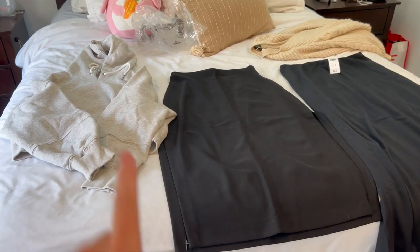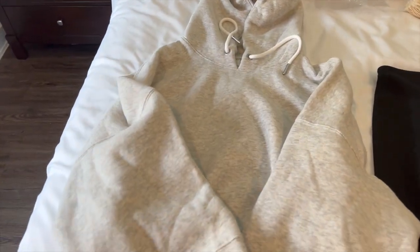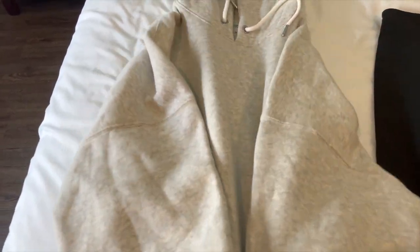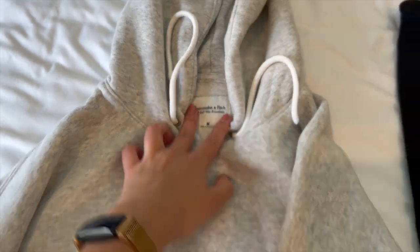And then from Abercrombie, I just picked up these 3 pieces. Don't mind that cardigan. That's just what I was wearing earlier today. But I picked up this awesome little cropped hoodie in gray, and this is a size medium, but it definitely is oversized. And it says it's the Soft Max Essentials Collection. This is so cozy. I'll try it on for you guys. It's the exact kind of style I was looking for.